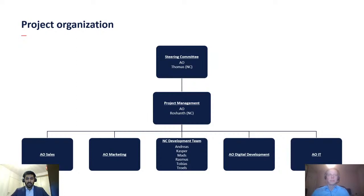And then we have four different departments at AO that we work closely together with: the sales department, marketing department, digital development, who are responsible for the solutions that we have created for them, the online solutions, and then AO IT, which is their internal IT department for some of the other solutions that they have as well. And then we have the NC development team, the core team, who does the daily work in the project, which Tobias is also a part of.